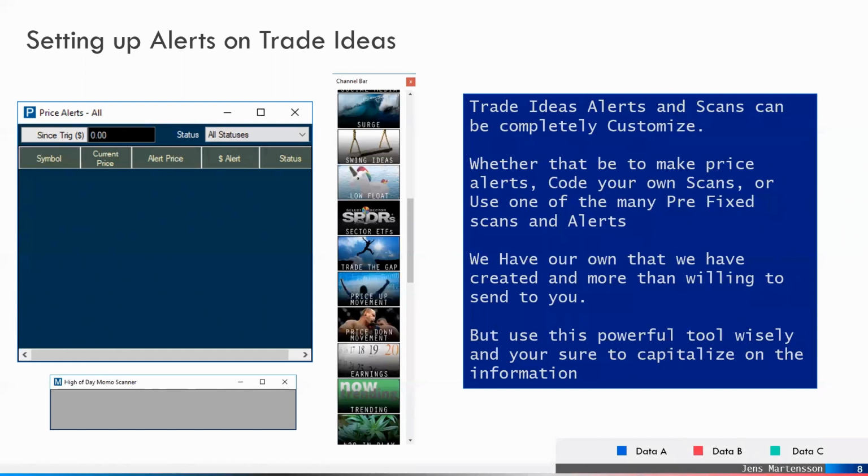So of course, there are all different types of scanners and alerts that Trade Ideas has, and they're completely customizable. Whether that's making price alerts or coding your own scanners, like our High of Day Momo scanner, or using one of the many preset scanners and alerts that Trade Ideas already gives you. They have marijuana stocks, stocks that are moving down, trading the gap, low float, swing ideas, even surging stocks.